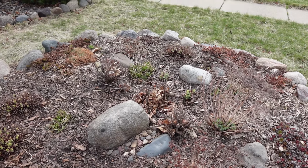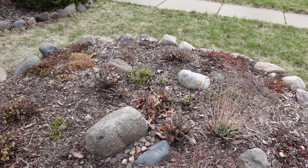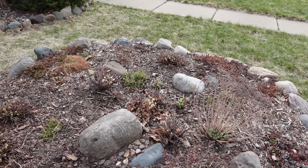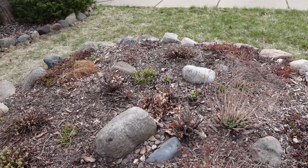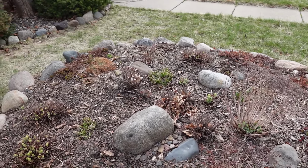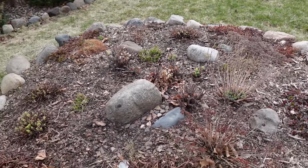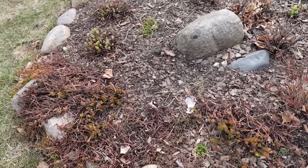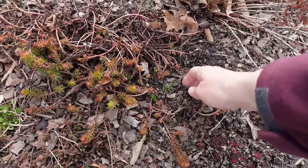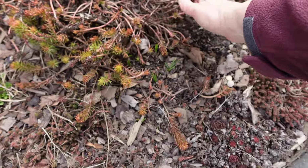They're super winter hardy, but I've had times where, there goes a car, sorry, that was noisy. I thought that they weren't coming back, and then lo and behold, they were just late to sprout. So I did clean up some of the Angelina sedum that was kind of taking over everything in here. Look at this, I just found it. I didn't know these crocuses were here. All right, cool.